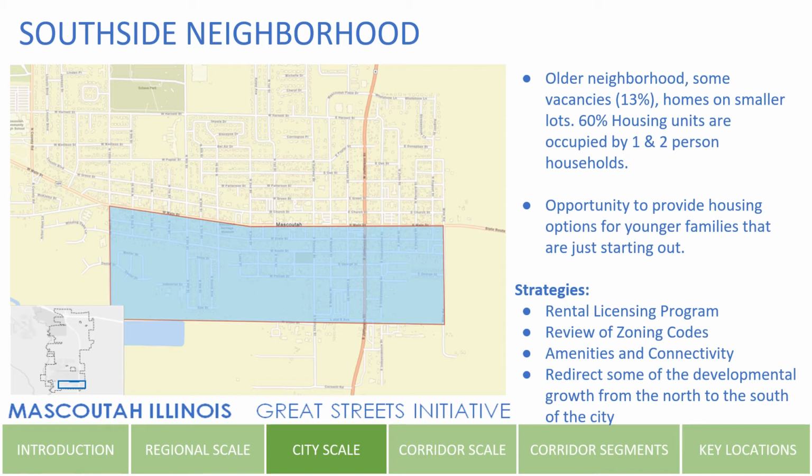It is important that the southern part of the town is well connected with the Main Street corridor as well as the rest of the city and has access to amenities such as public parks, trails, retail, etc., so that it's able to attract more developmental activity.